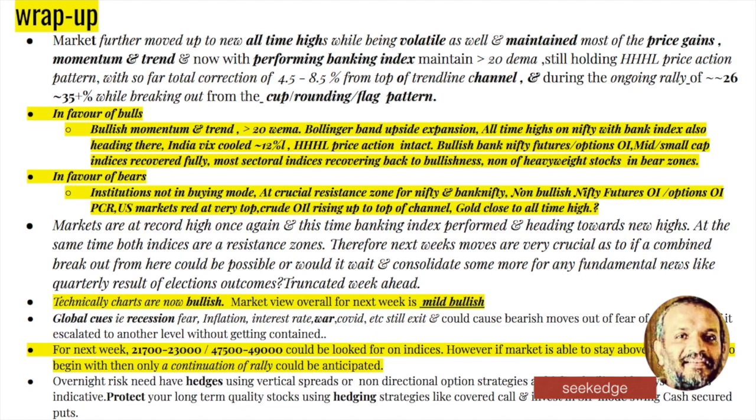So what's in favor of the bears is that the institutions are not buying first. US markets are in red, and there's a probability that it can fall more. The correlation is not great for the Nifty, and it's a crucial resistance zone, very close to the all-time high. So there's a possibility that both indices can hit resistance at this point. So these are all factors in favor of the bears.